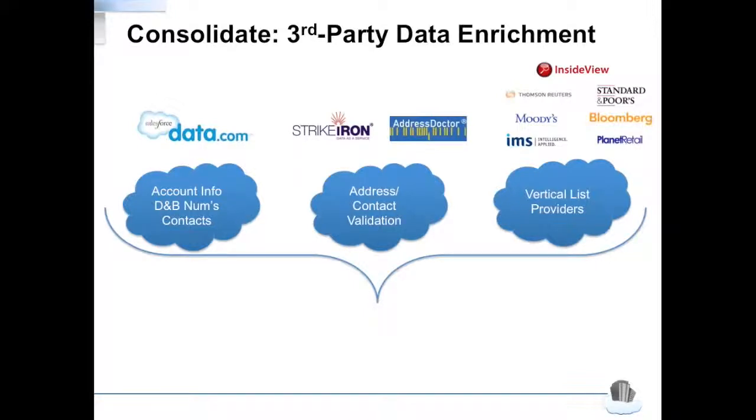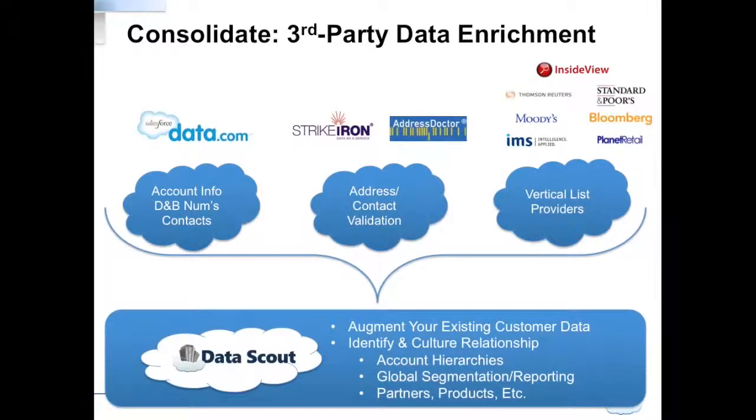Each one of these vertical list providers is a great wealth of information, but there are very large challenges in bringing that into Salesforce. So what Data Scout provides is an open, flexible way to digest all these third-party data sources. And when you think about Data Scout, just think of data that exists anywhere. There are data sources on the back end that could be fed into Salesforce. So in this particular example, we want to bring in all information from all these back-end systems and start to build more interesting relationships, which is going to take us into our next topic.